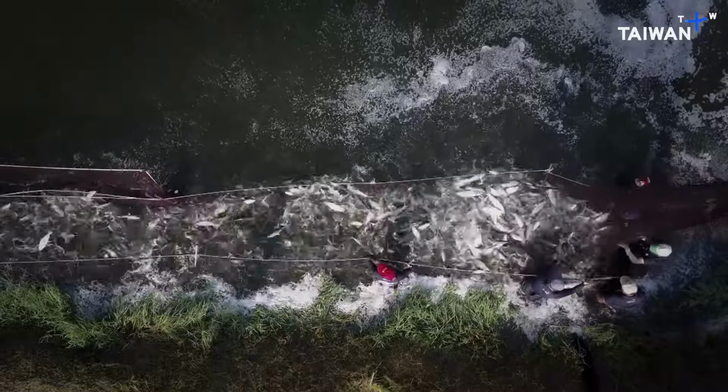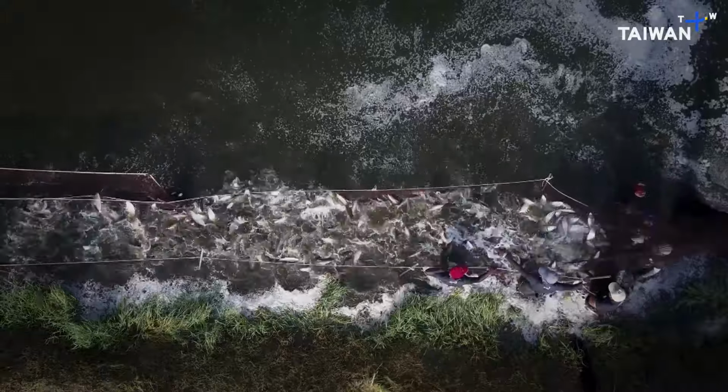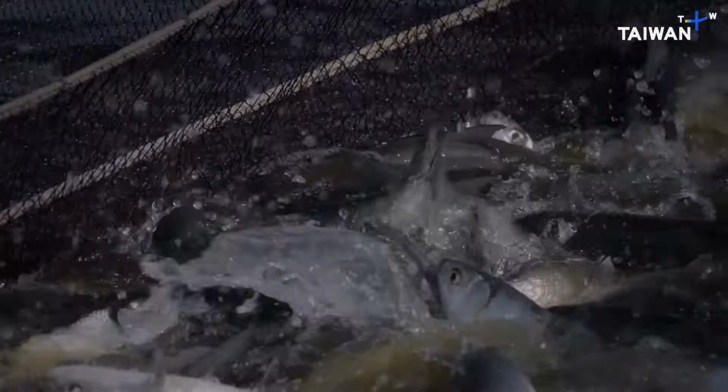When you see the shimmering, silvery white luster, you'd know it's milkfish. They're easy to breed, as they don't tend to get sick. The majority of fish farms in Taiwan consist of milkfish.